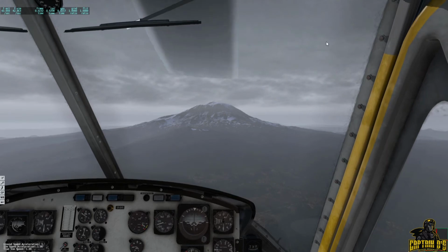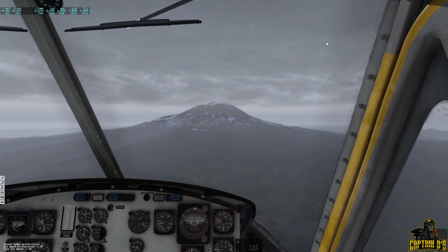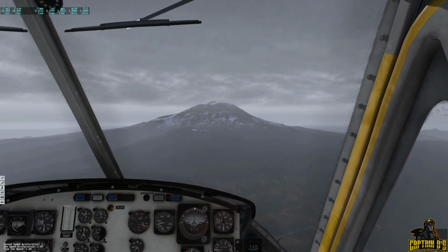Alright, well, here we are about 50 miles further down the road. We're a little closer to Mount Adams here. We're going to have to deviate from our current route to get around the mountain.